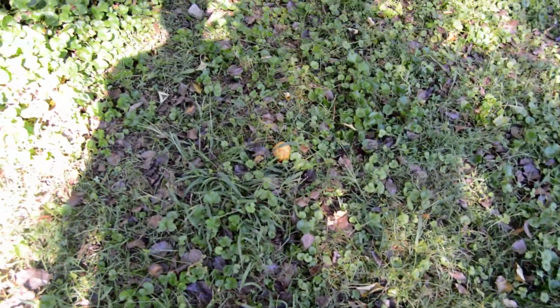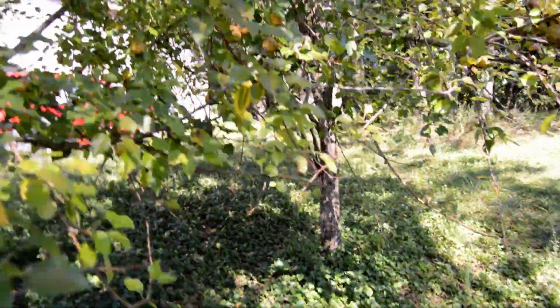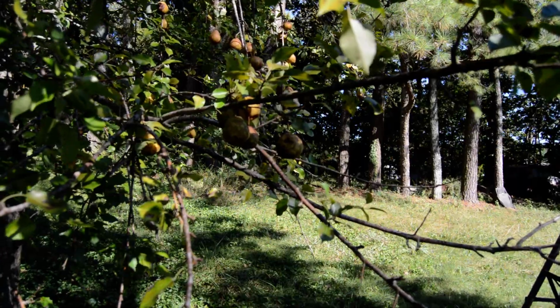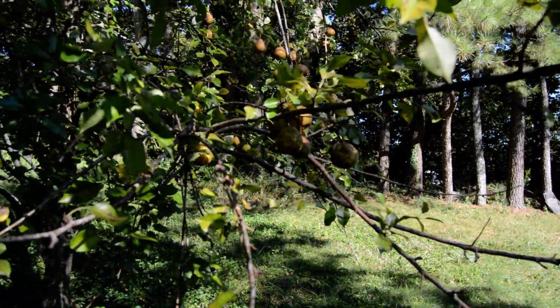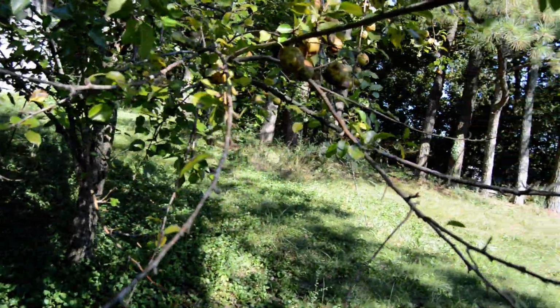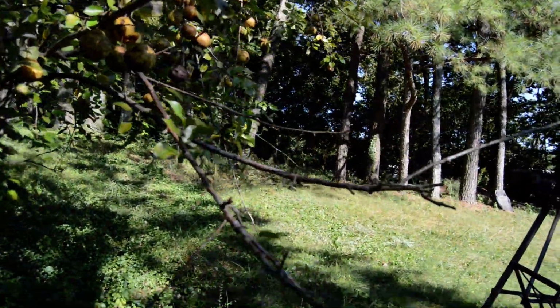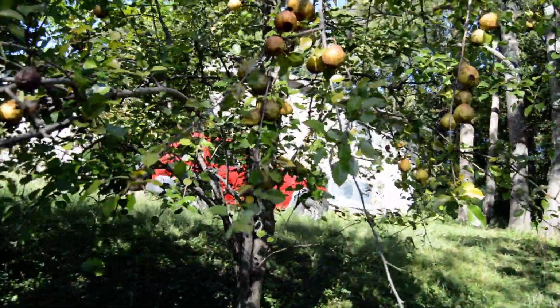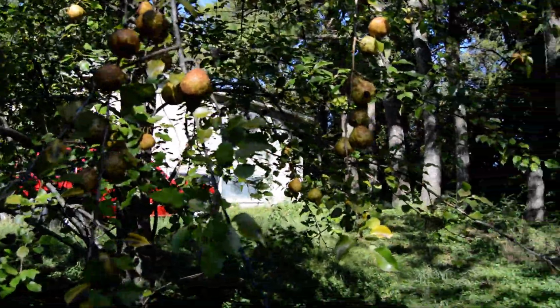There's a rotten pear. There's another little pear there. Another pear over there. Look at this tree. You see these things? The low-lying pears here. These deer love these things. So, if I was in a situation where I was hungry, would I come out here and pick all these pears and eat them? I would pick some of them.